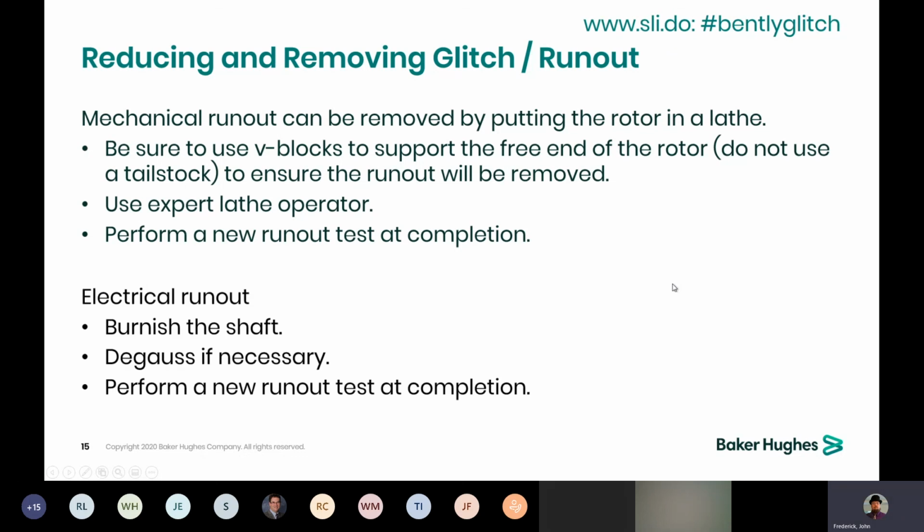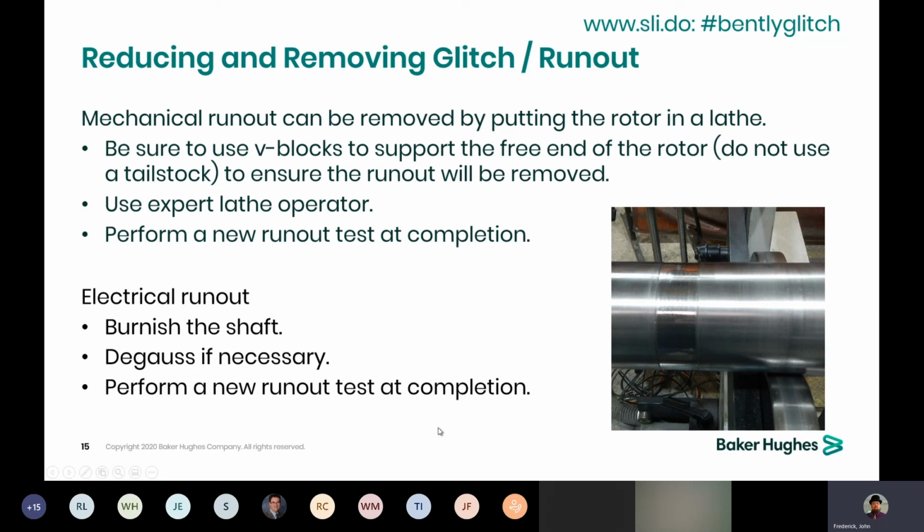And then for electrical runout, burnishing of the shaft is one option. Usually it's diamond burnishing, or degaussing the shaft if necessary. There's a couple methods to try to do that. And then once again, perform a new runout test at completion to ensure that you have gotten rid of or minimized your runout as much as possible. And here on the right is a picture of a shaft that has been ground down a little bit in this area for the probes to view so that they get a better reading.